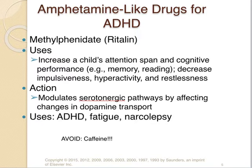And amphetamine-like drugs for ADHD, the big one that most people have heard of is Ritalin. It is used to decrease impulsiveness, to decrease hyperactivity, and restlessness. Ritalin can also be used to treat narcolepsy. There is the potential for abusing this drug, and that is why it is classified as a controlled substance scheduled drug. So we need to have the provider write a paper prescription so that the patient can present that directly to the pharmacy.